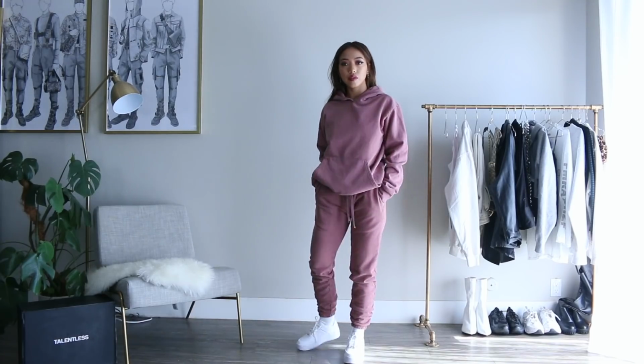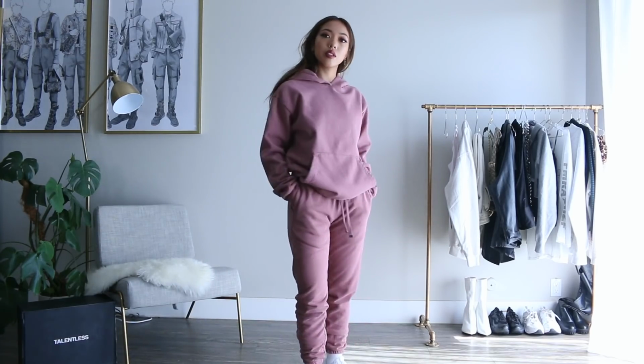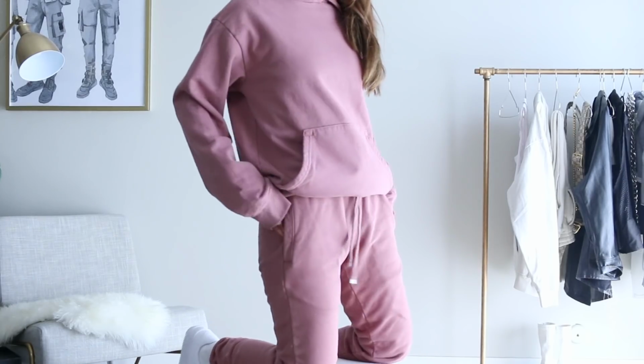So we're gonna start off with the first outfit that most people think of when they think of lazy outfits, which is your basic hoodie and sweatpants look. This is probably the most go-to outfit as far as being comfortable. I think it just adds a little bit more when you decide to match colors. I feel like it's a more thought out outfit.